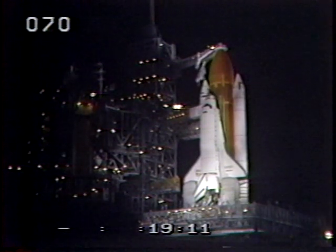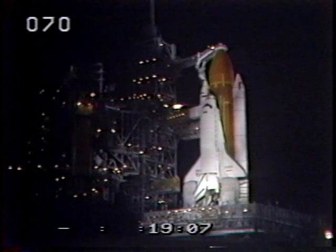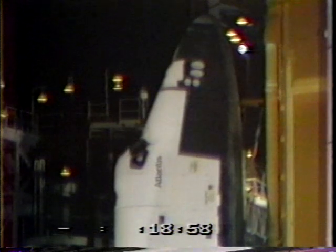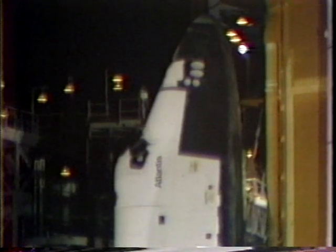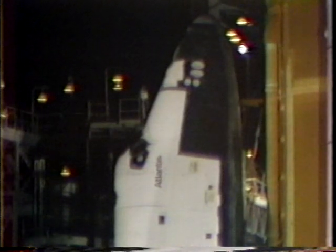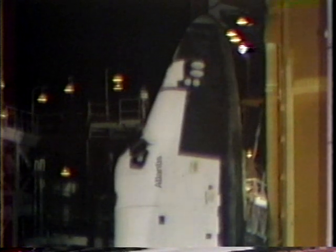This is an exciting mission, not only for NASA, but also for a number of customers. During this 7-day mission, Morelos will be deployed on the first day, just 7 hours and 18 minutes after launch. After a separation maneuver by Atlantis, the PAM motor on the satellite will fire 45 minutes later to boost it into an elliptical transfer orbit with an apogee or high point of 22,300 miles.